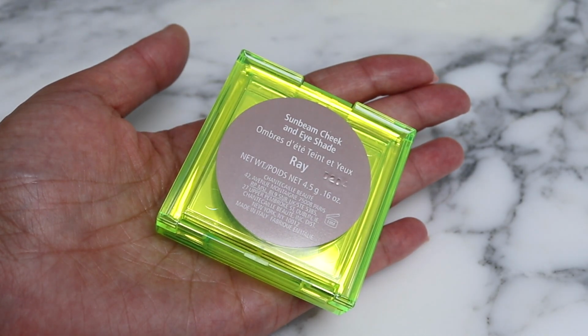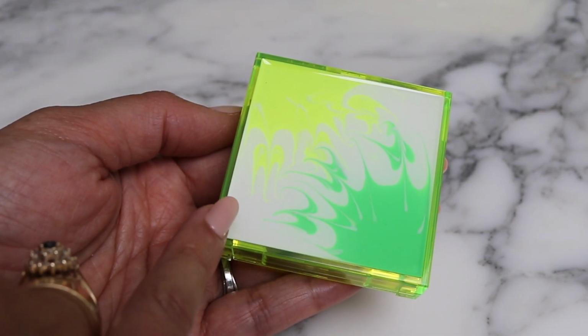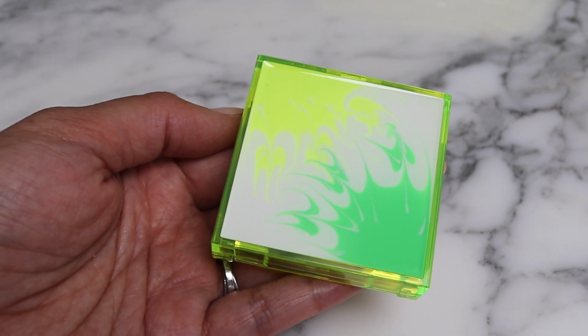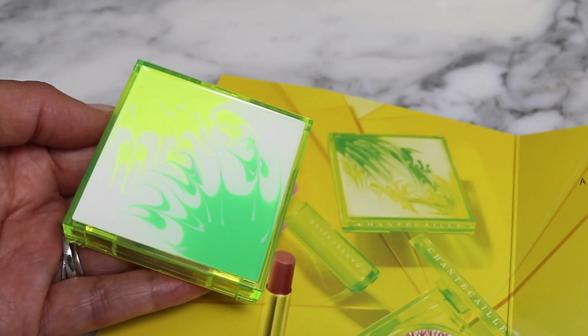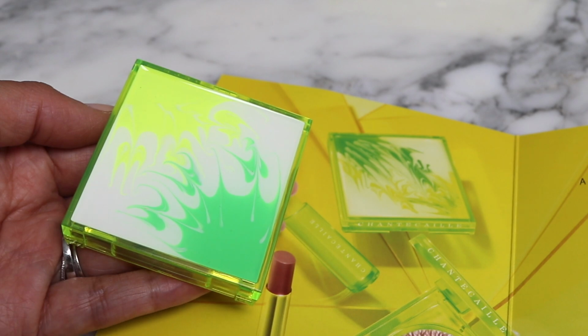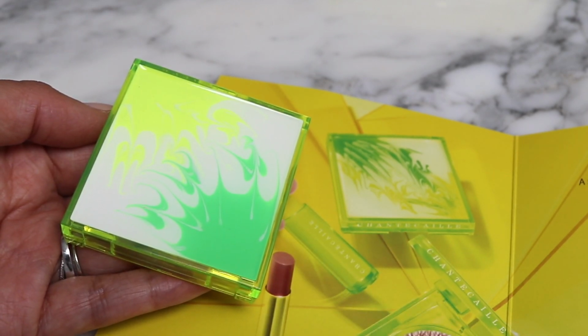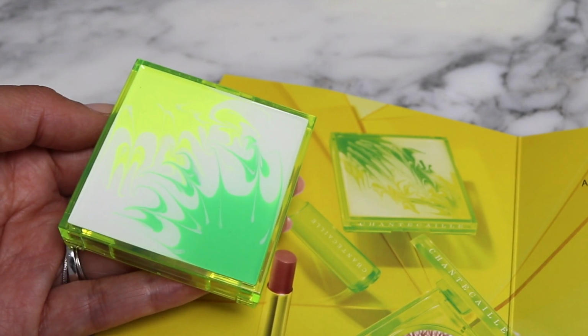It's got the shade on the back, Ray. And here's the front of the packaging. There's a marbleized pattern here, which I read is handmade, so every one of them will look a little bit different. So if we look at the example, from what I thought it was a palm tree design in this original. So that's what I thought was the image, but it turns out it's actually something that's hand done, which makes it a little bit more special.